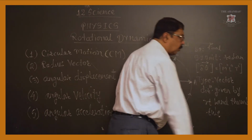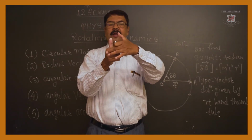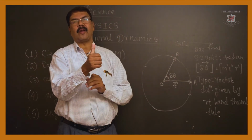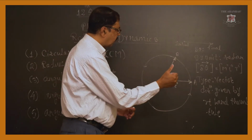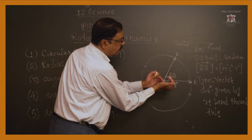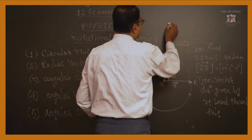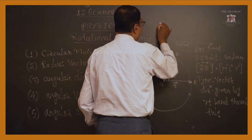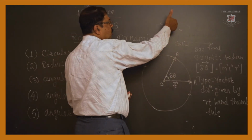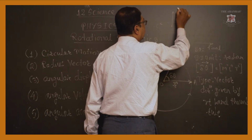Can you recall the right hand thumb rule? Curl the fingers of your right hand. If the particle is moving in the direction of the curled fingers, the outstretched thumb gives the direction of angular displacement. So if I consider anti-clockwise rotation, I will have to put my fingers in a curled manner like this. So my thumb is coming outwards, or I can show you this in the horizontal circle. If the particle is moving this way, in the anti-clockwise direction, then I will have to show angular displacement in the upward direction. So this will be delta theta bar.